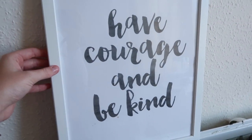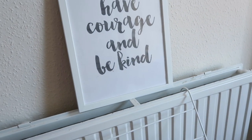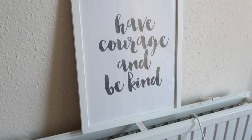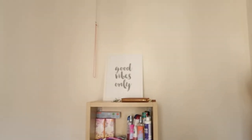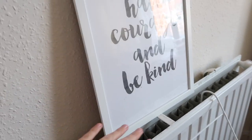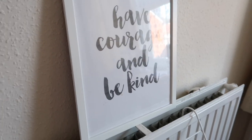Then I've got another sign here. Have courage and be kind, because it's one of my favourite quotes. And I think I literally just ordered these on Etsy. The same one with the good vibes only over there. And then I bought the frames separately. It's all really cheap, but they just print them off. And then you can get whatever size you like.